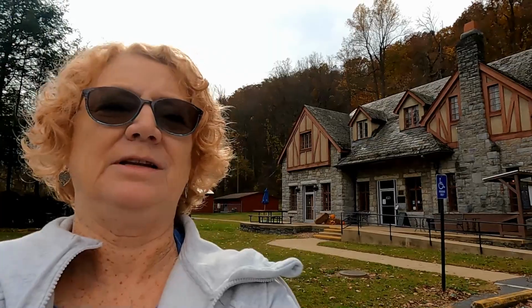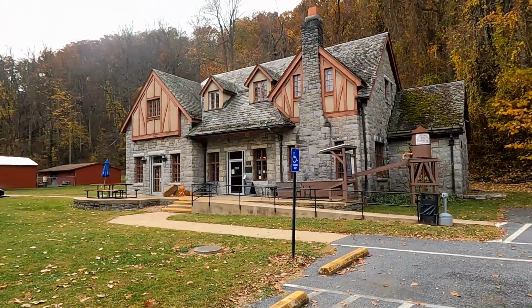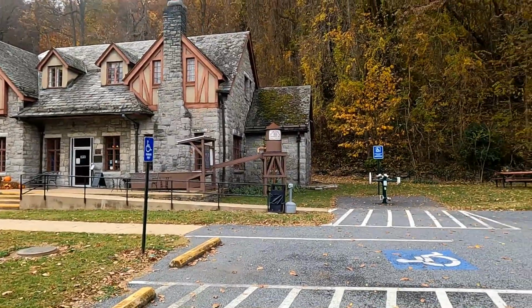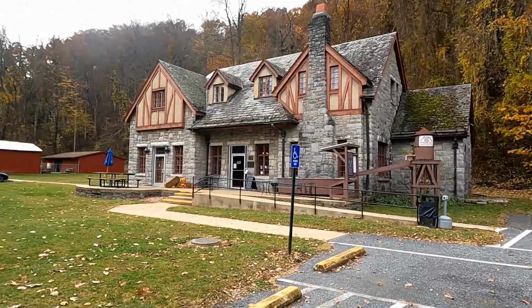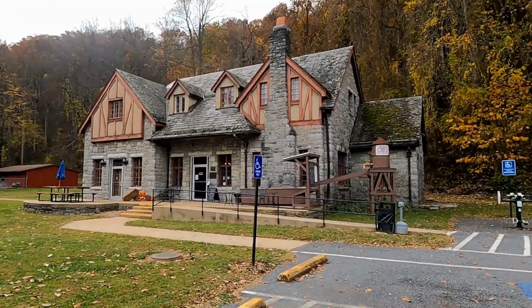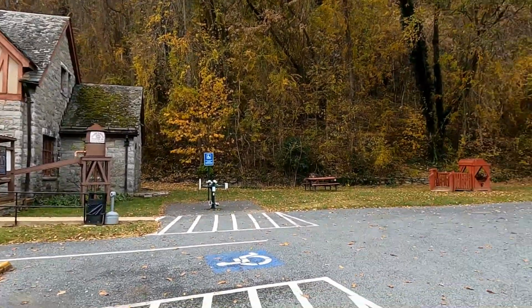Well, today's adventure brings us to the Grand Caverns. We've not been to this one before. It looks like a really neat place. I mean, just even this house that you start in is really cool. I don't know if they're going to let us film in the cavern. If not, I will be taking tons of pictures because I take tons of pictures anyways. So that's what we're doing, at least right now.